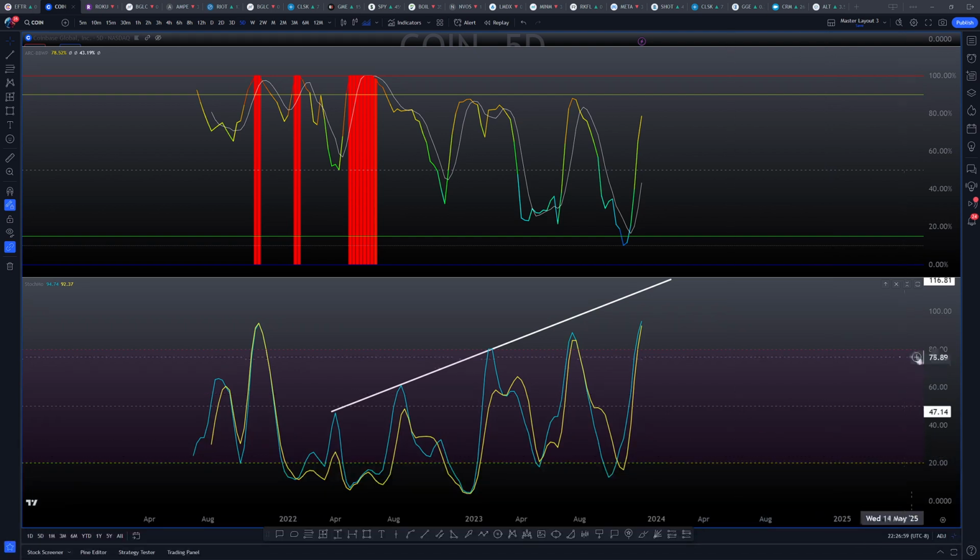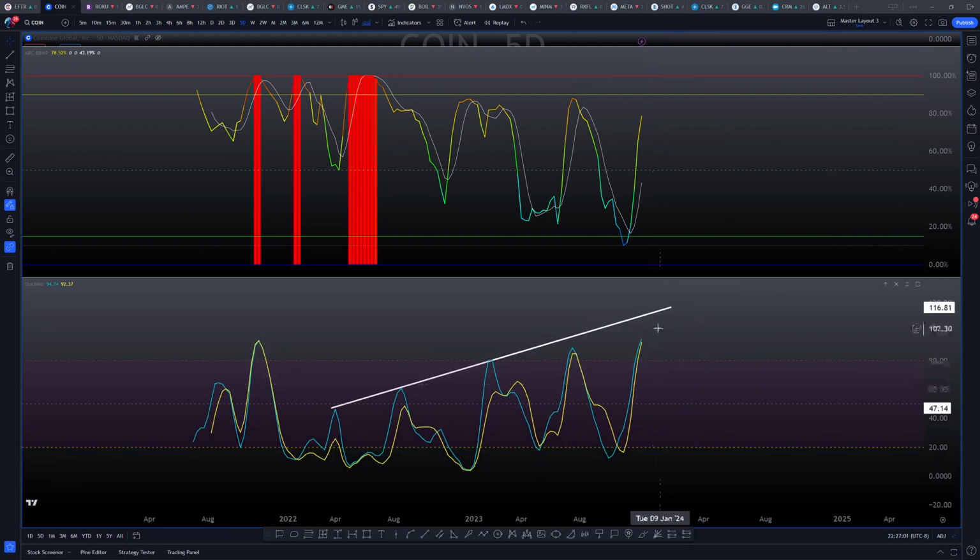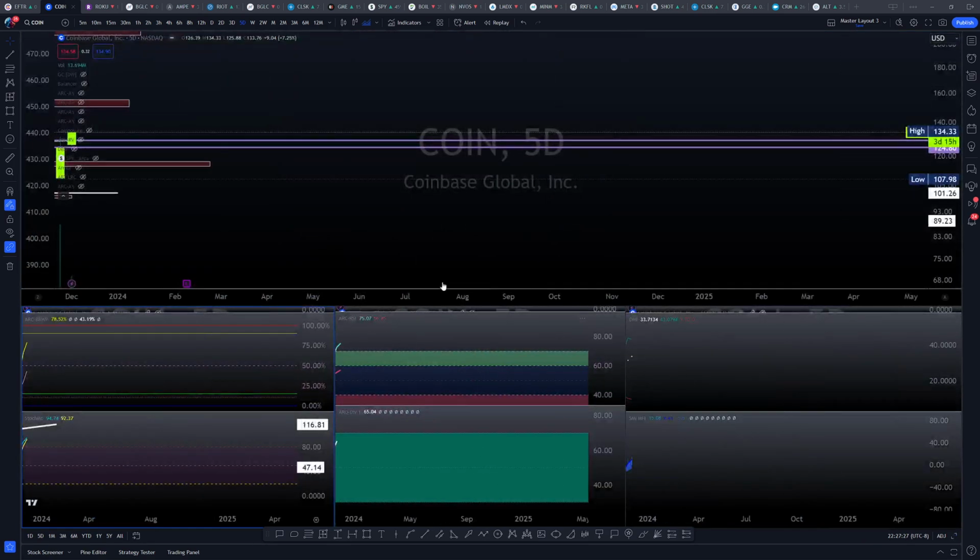Hold on. And yeah, so meaning that we could still continue onwards and upwards here, right? I will point out that this is suggesting that it goes beyond 100%. In all reality, these indicators are lagged, they're delayed, and they're just an average, right? So they could technically continue overbought forever. It's just an average metric.